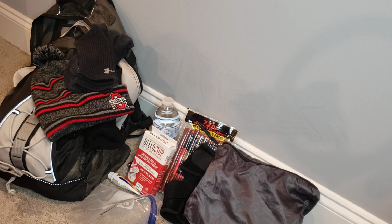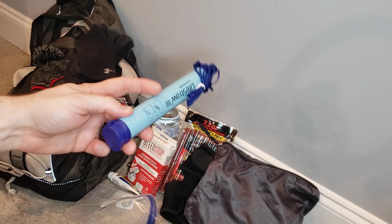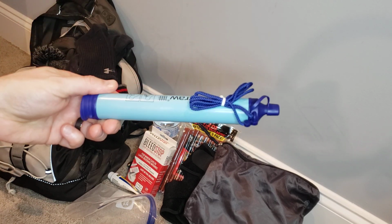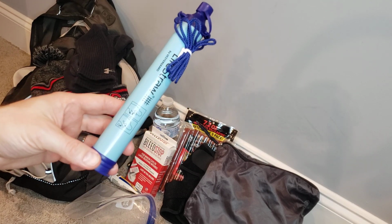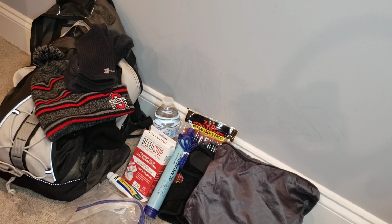So, having a LifeStraw. We talked about water, but if you're on a longer hike or you're in a bad situation where you need to survive for a couple days, having a LifeStraw with you and being able to drink right from a stream, from a puddle, from any type of water source, could save your life.